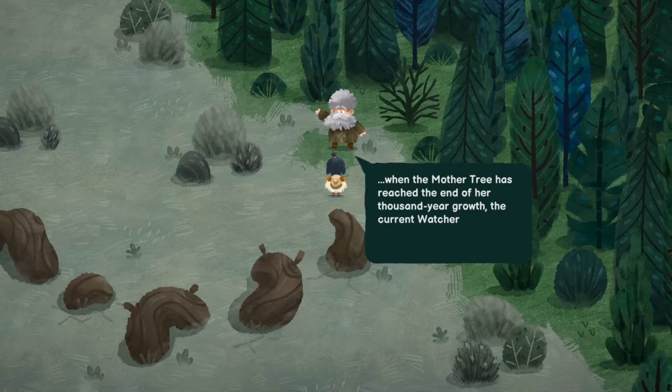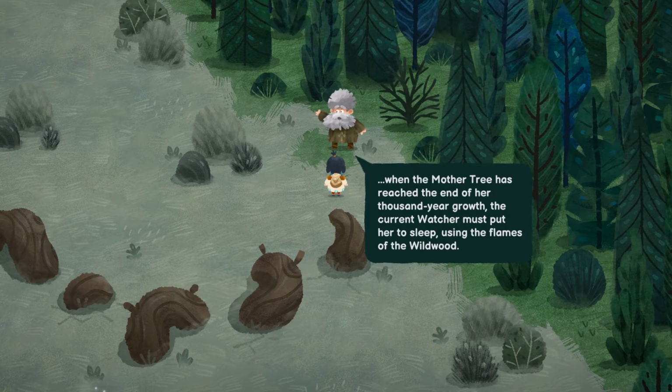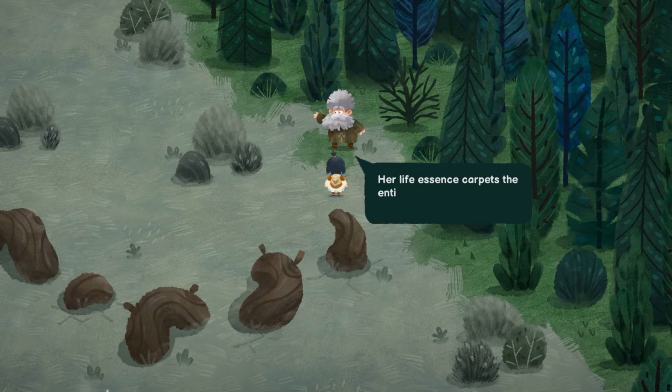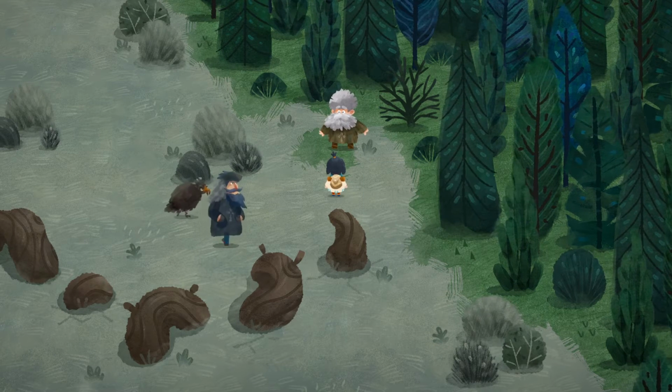When the mother tree has reached the end of a 1,000-year growth, the current watcher must put her to sleep using flames of the wildwood. Her life essence carpets the entire forest, spurring a millennium of new growth.